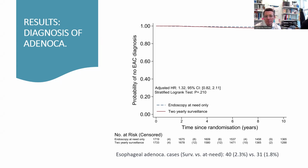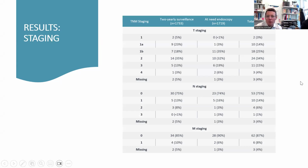Okay, next slide, please. And again, if you could just click on one more time, please, because again, it's a busy slide. Here we're looking at the staging. There's lots of information on this slide, but focusing on those red circles, really the only point of difference was a slight difference between those presenting with very early stage cancer, the T1As, where you can see there were 9 in the surveillance arm and only 1 in the at-need endoscopy. That suggests that there may have been a tendency towards picking up those cancers at the very earliest stage. But that was not significant when we looked at the staging as a whole. So a trend towards picking up some cancers at the very earliest stage, but no significant difference there.